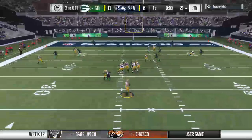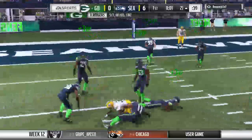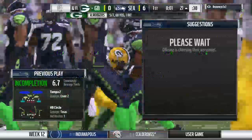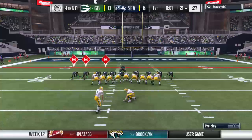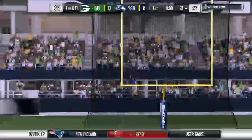Throwing is Rodgers on 3rd down. And he couldn't hang on to it through the contact. Incomplete. And the running back dropped it. Yeah, I mean, he's a running back, but he's got hands. He should have caught it. And his kick is right there. It's good. With Charles Davis, I'm Brandon Gaudin.